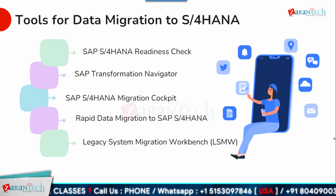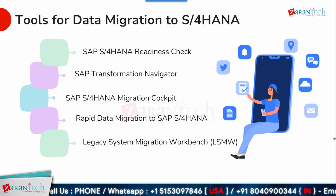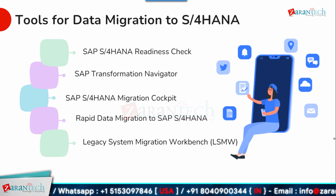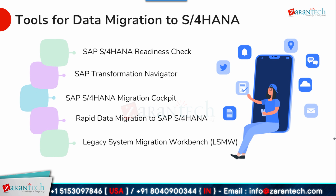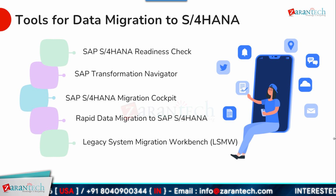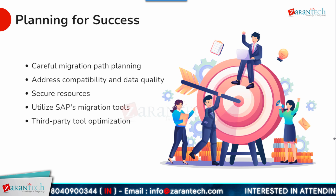For rapid data migration, SAP provides pre-configured templates and best practices. The Legacy System Migration Workbench, that is LSMW, is another useful tool for migrating data from non-SAP systems or legacy SAP systems to S/4HANA. Now moving on, let us explore the planning for success.